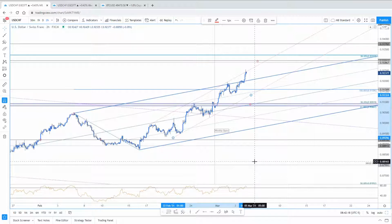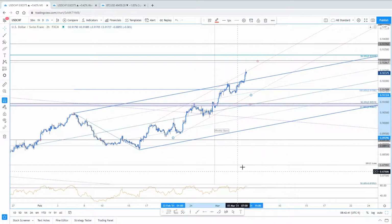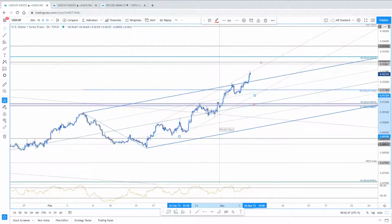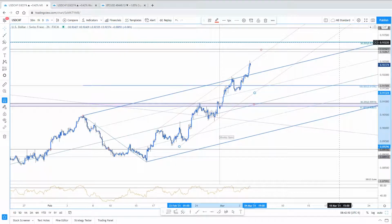So there's more benefit for us in looking for the pullback and seeing if we encounter support at upslope support here, at this 20 at 75% parallel if it breaks back below, or at channel support here. Both of those bring you back basically into 9160s, 9150s for support. Upside from here, like I said, is basically right into 93, and then 93.27 is going to be the bigger one. Excuse me, 93.22, that 38.2.